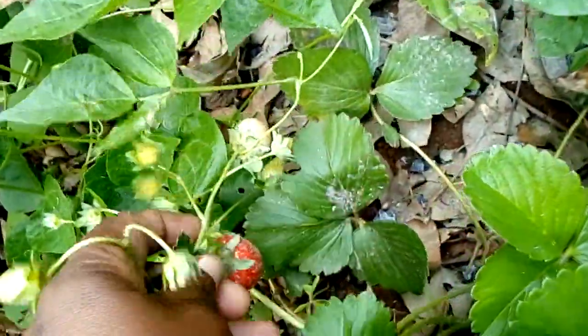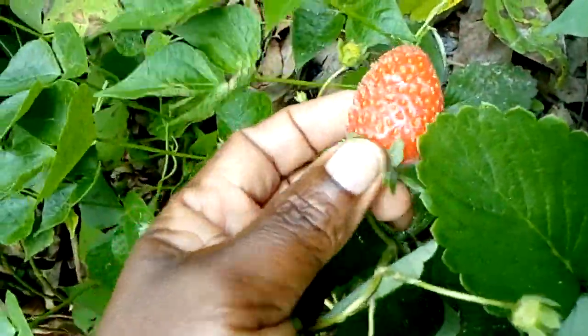So this has been what I've been able to do this morning here. I've shown you quite a number of things, the chicken, the plants. So later I want to go out and show you other things outside there that you'll find quite interesting. First we have some more strawberries.